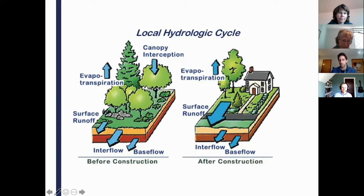Okay, and you can see as we go from natural to suburban to urban, because it gets much more urban than this. I mean, there's still a good amount of green space here, and still this surface runoff arrow is large. So as it gets even more urban, the disparity between the natural water cycle and the built environment water cycle gets that much farther apart.